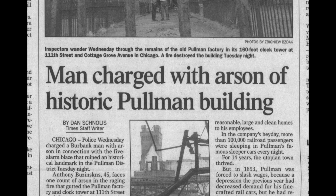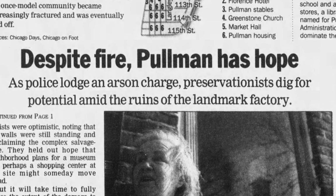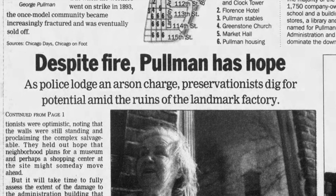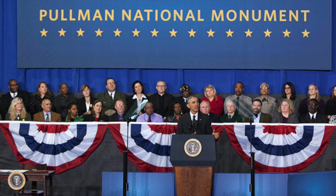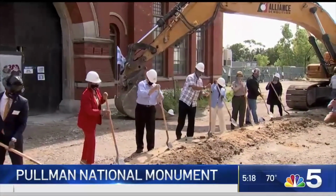Following a citizens-led campaign to save the building and with the state of Illinois funding, the tower and the clock were rebuilt, and the governor's task force recommended future use as a cultural tourism resource. In 2015, the clock tower was designated a national monument under the administration of the National Park Service, and boundaries were established for the Pullman National Monument District.